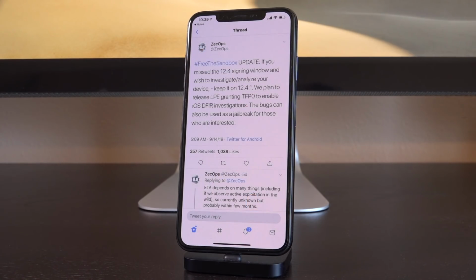Next, ZecOps posted the following the other day regarding iOS 12.4 and 12.4.1, and this is important because of one of the follow-ups that they said to this, but essentially they were saying that they do have bugs that could potentially lead to a jailbreak for iOS 12.4.1, which was, of course, the firmware Apple issued to patch the iOS 12.4 jailbreak. That's the only reason iOS 12.4.1 even exists in the first place.